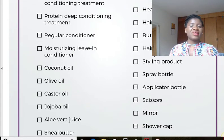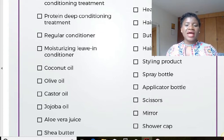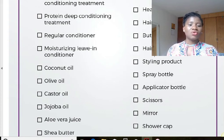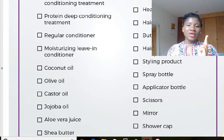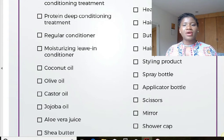And next we have the regular conditioner. Regular conditioner is just a regular conditioner you can buy from Walmart or pretty much any store, and they're usually very cheap, much cheaper than the conditioning treatment, and most times they last long. So regular conditioners can be used in 2 ways. You can either use them to co-wash your hair, right, or to detangle your hair. So for me, I use them for those purposes.